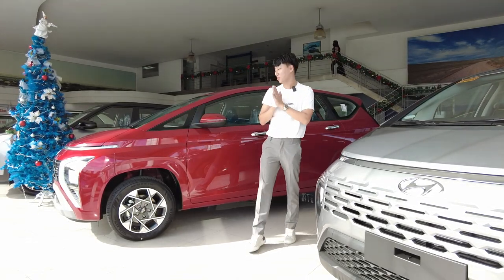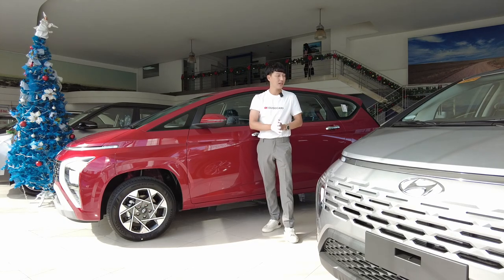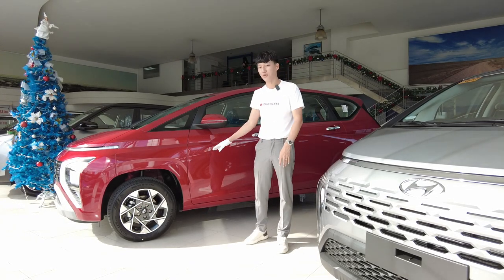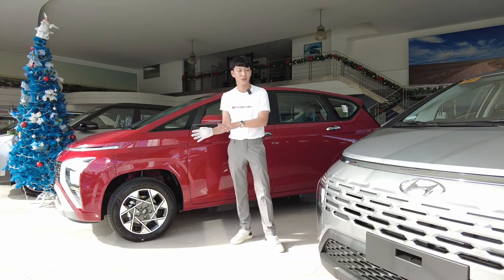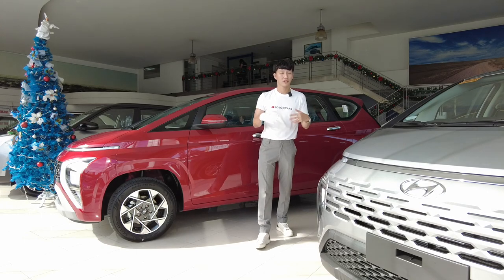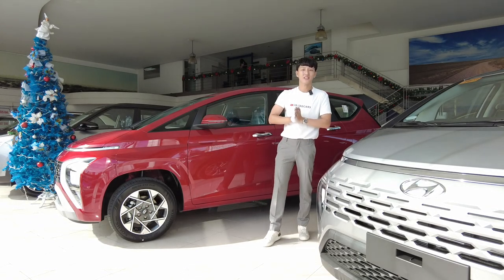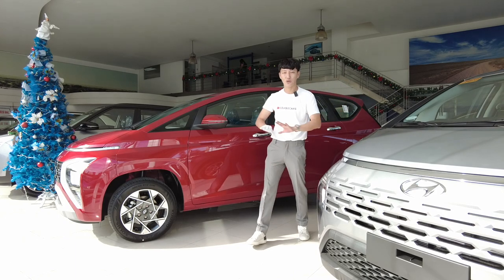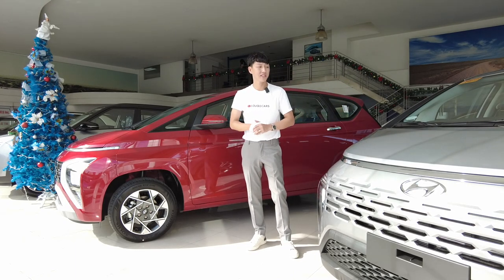Now, I want to give my honest feedback. Which one should you buy? Is it the GL, the GLS, or the GLS Plus Premium? It really depends on your budget and also your situation. But honestly, looking at them side by side, they do have a few differences.